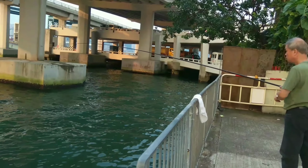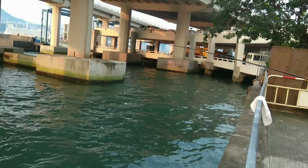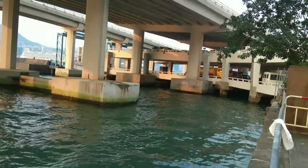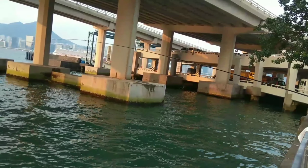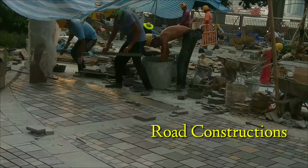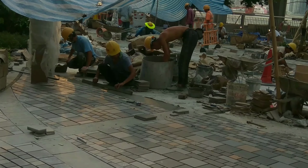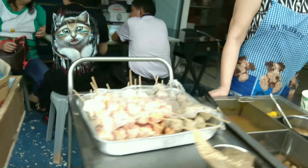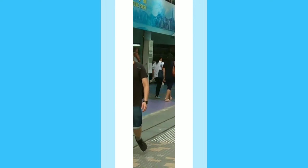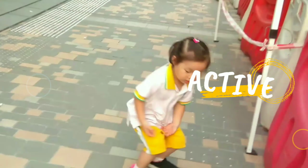While local elderly people still remember North Point as an old fishing village, North Point is a major tourist attraction and you can find a lot of food stalls along the North Point ferry pier. This is a walkway along the North Point harbour.